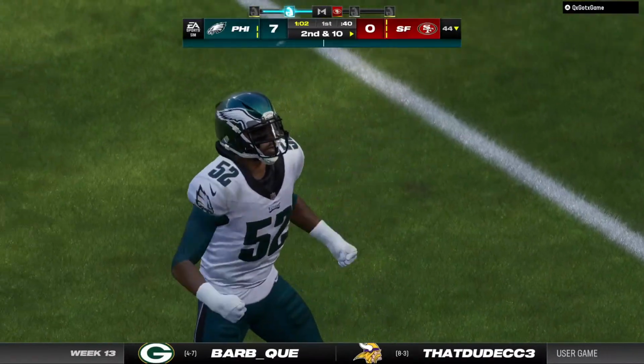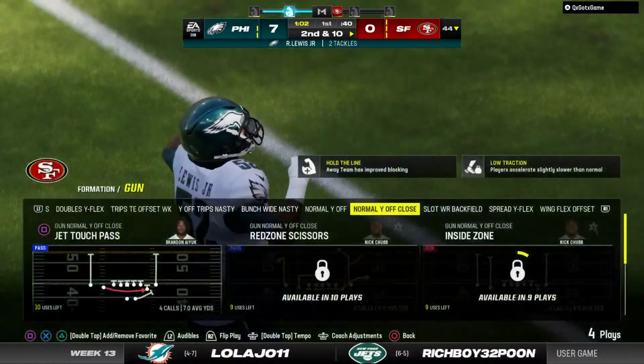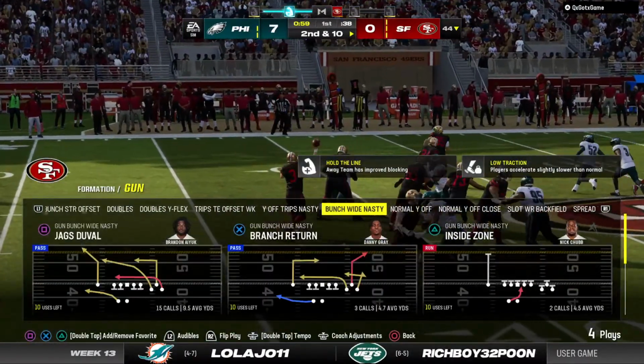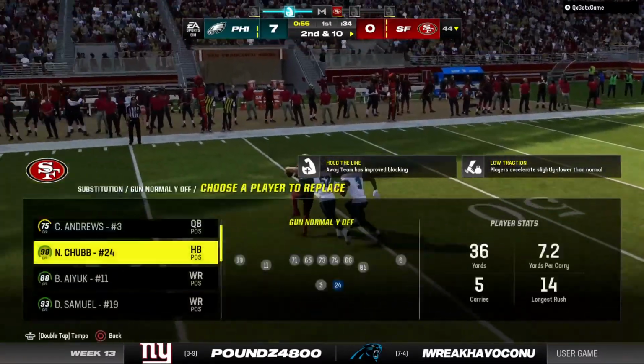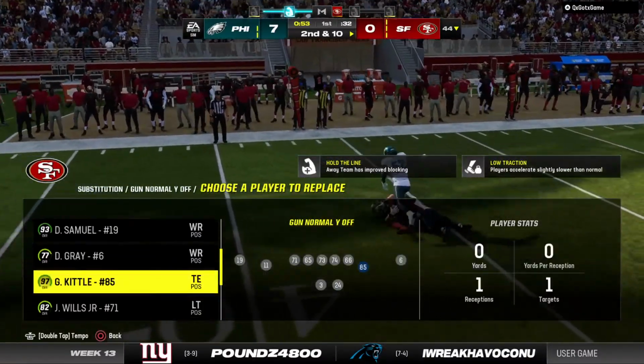Now, this defense for the Eagles very strong in that victory a week ago. Yeah, and what stood out to me on tape, the way they were flying to the football. So that tells me that they've got all their assignments down, and they're playing with extreme confidence.